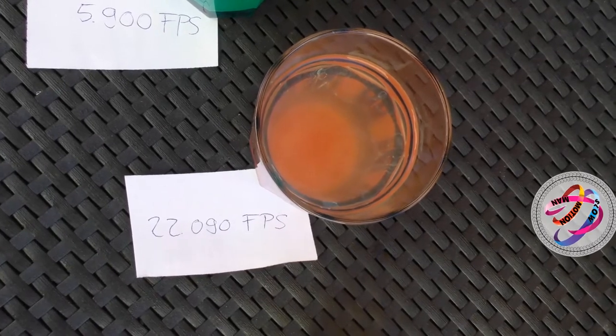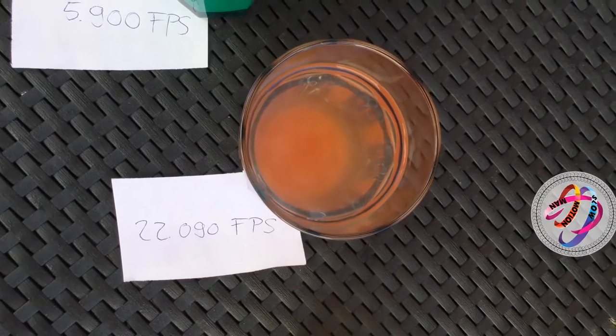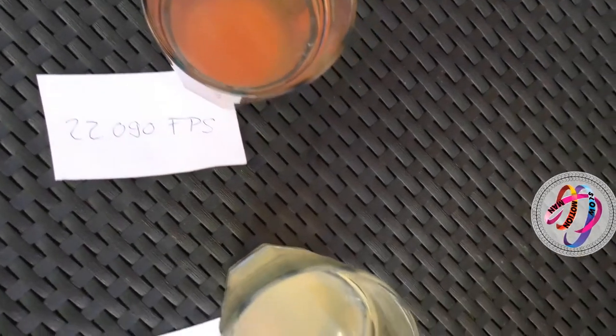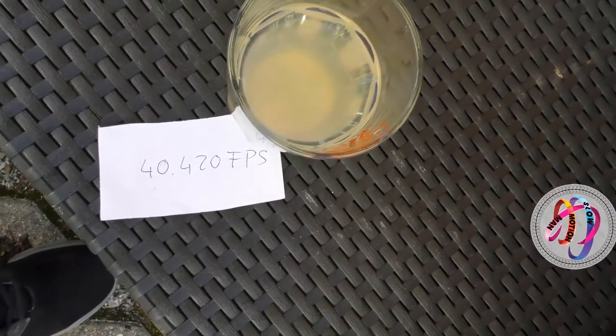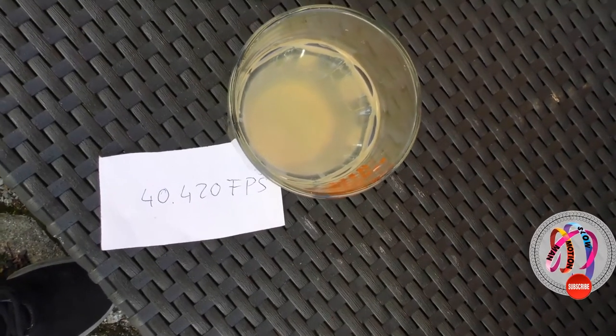22,000fps was like the highest frame rate you can get out of the camera when I bought it. And now, we can go a big step further, and we will shoot the last shot at 40,500fps. I will leave you now alone with the footage to make your own comparison.